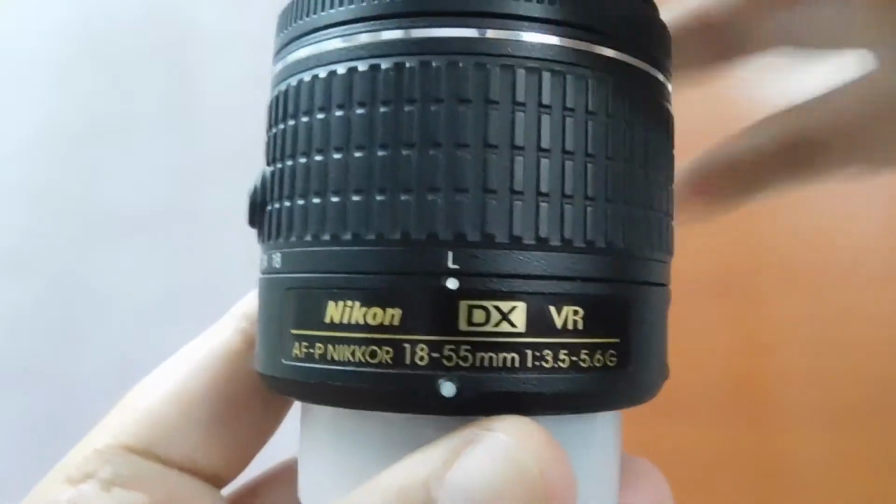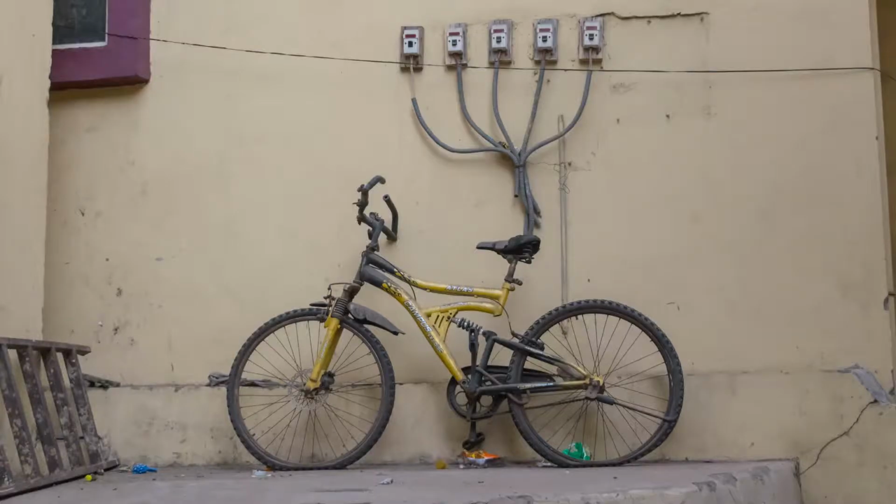Any kind of gear is fine for street photography: DSLR, point and shoot, mobile phone, whatever you have. In fact, some photographers prefer taking their compact camera over their large DSLR because it's smaller, lightweight and discreet. For my DSLR, I usually take my 18-55mm kit lens because it allows me to take both wide angle and close up shots.